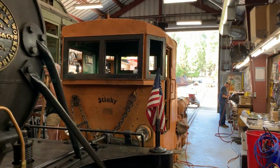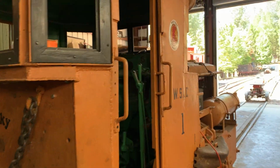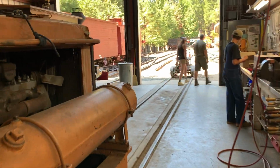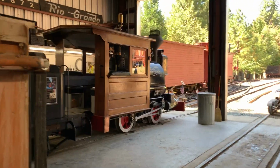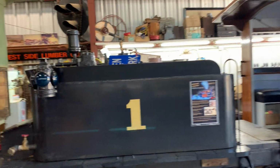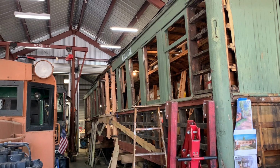There's Stinky. I've seen Stinky in the past. Different place. And they got all their machine shop stuff going on here. Here's another locomotive, their number 1 locomotive. And they're working on a passenger car. Boy, they got it torn apart.